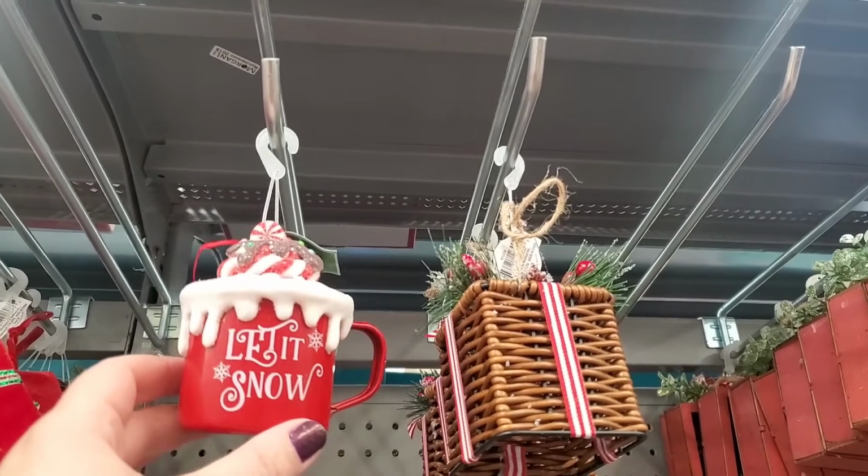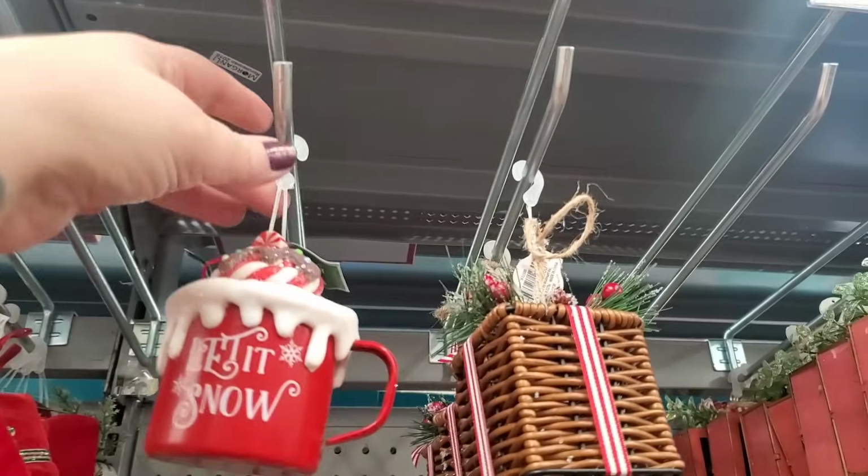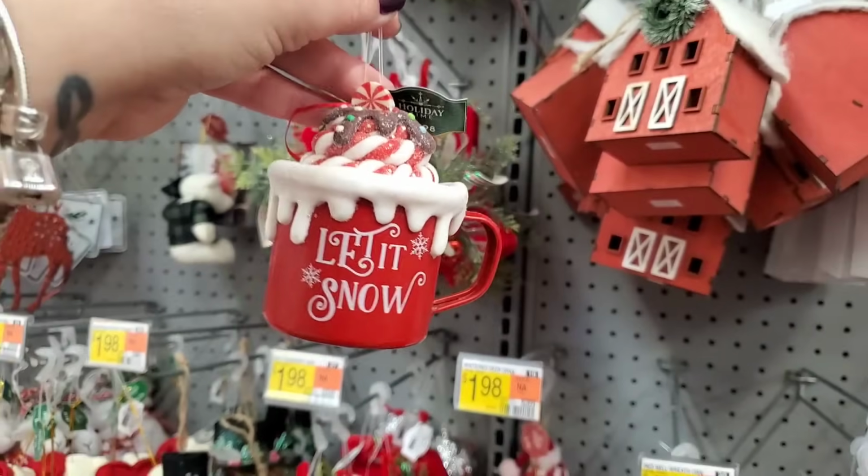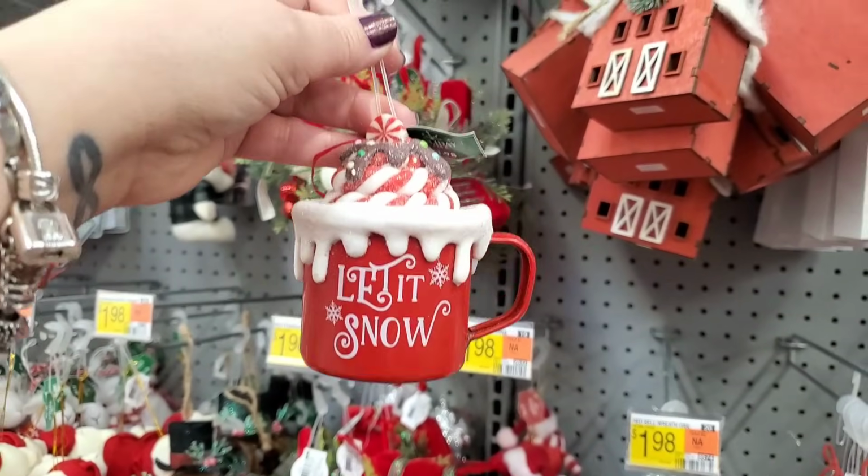It only took me 3 years, but I finally got it. I finally got the viral Walmart hot cocoa mug with the peppermint on top for $1.98.